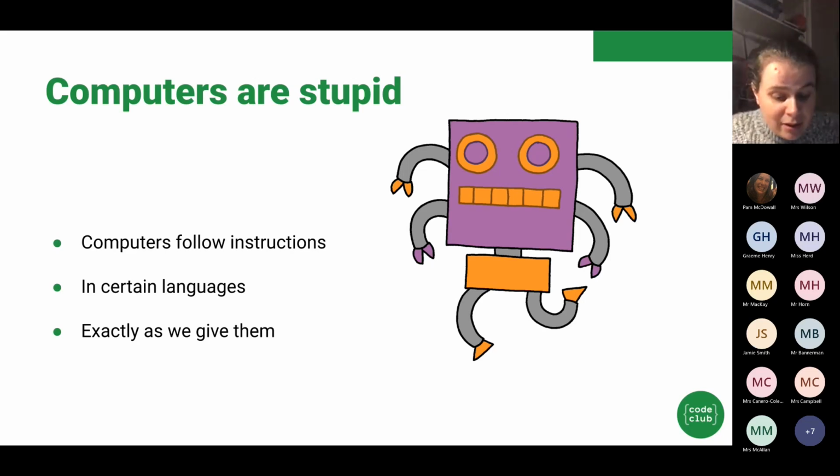And at the moment, they don't write those instructions, although artificial intelligence may have a different future for us. But at the moment, it is a human that writes those instructions that allows the computer to do those amazing things that wow and amaze us. And they have to follow those instructions absolutely to the letter and exactly as we give them.